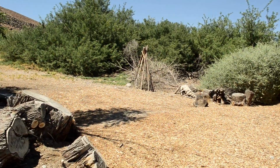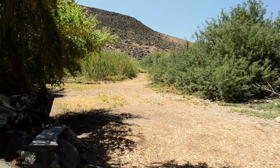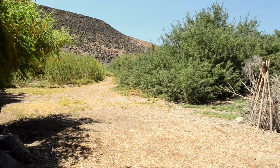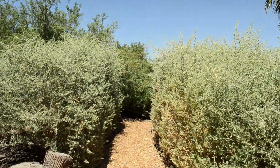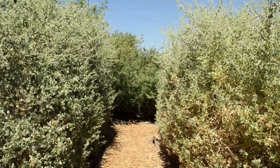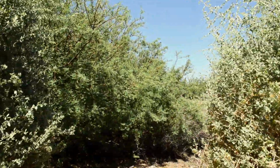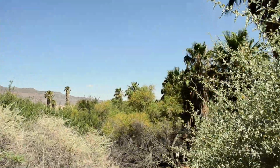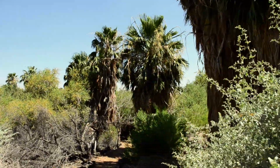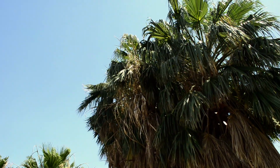Big pile of wood. And again, that distillery thing is right up there. Where I'm calling it distillery at least. And then we're going to go this direction. I think this is the last little bit of the loop. What a great little hike. It smells gorgeous out here. It smells like you're in the wild. Look at these fronds up here. Isn't that crazy?